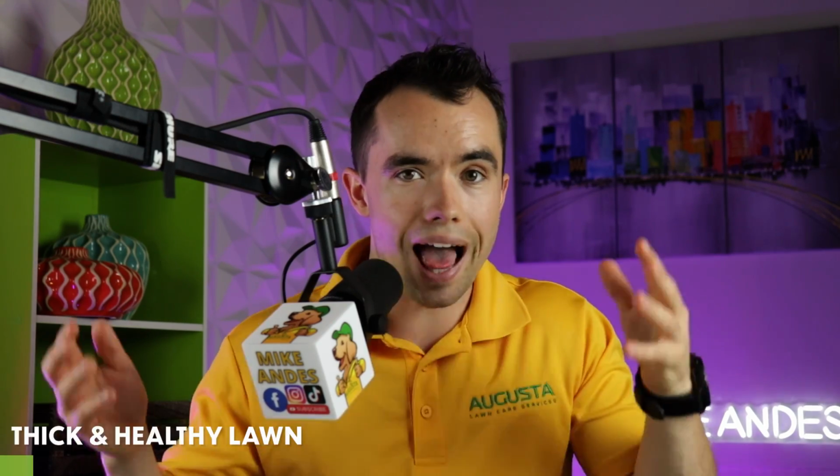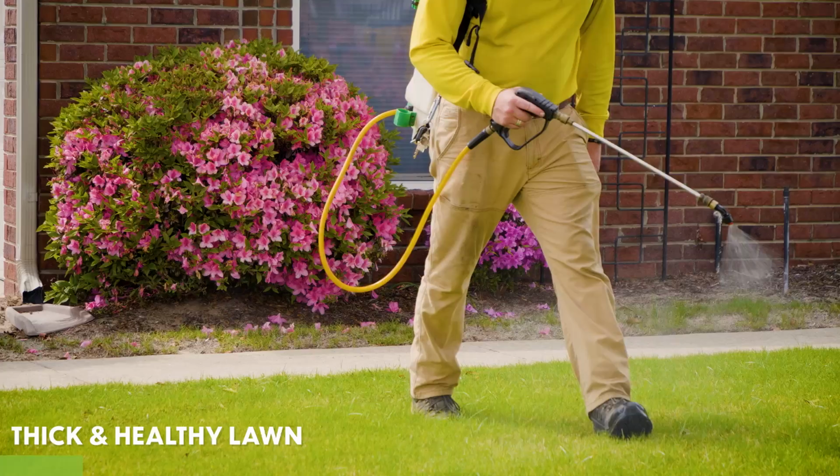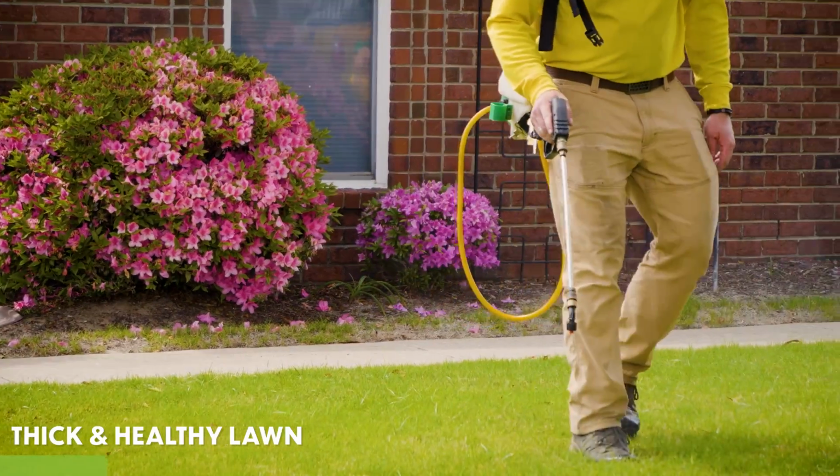The fourth thing that your landscaper is not telling you is that a healthy, thick lawn is one of the biggest things to prevent weeds and insects and algae and fungus and all the rest of it from growing.